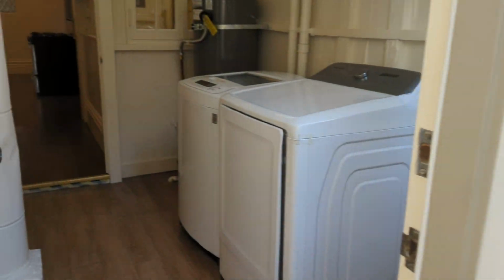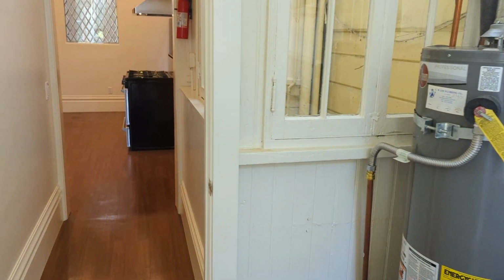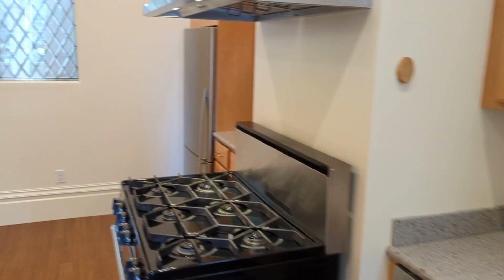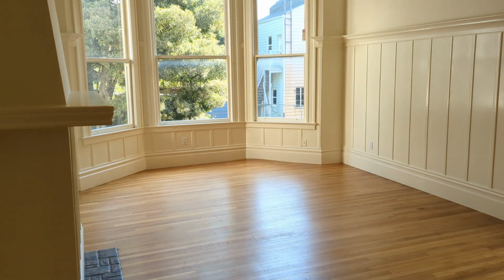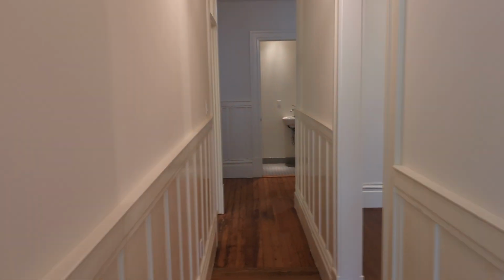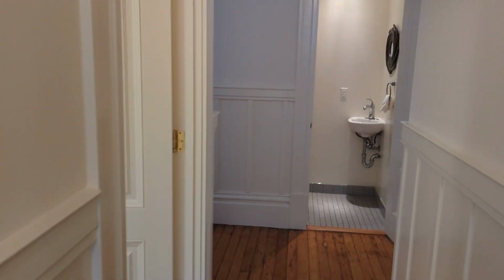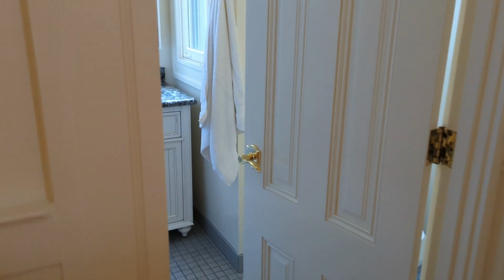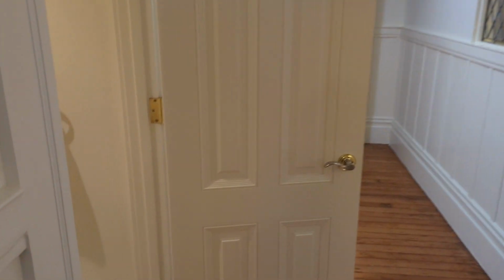Now let's go back through. Washer and dryer. Here is the kitchen. There is a dishwasher. Beautiful appliances. Look at that. Lots of storage, living room. This is the 4th bedroom. Again, 2 bath. Look at that tiling. Second bath. Beautiful as well. These ceilings are so high.